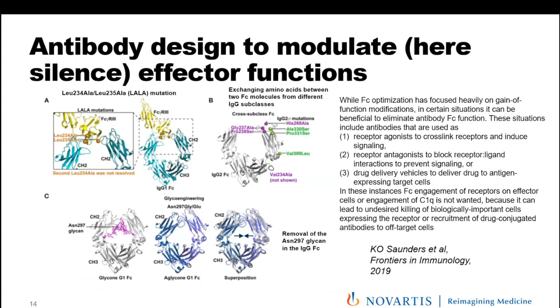So in some instances, however, we do not want to have antibody effector functionality by the Fc part. And then by antibody design, we may modulate or silence this function. Certain mutations or amino acid exchanges will trigger this silencing. One of the most known is the LALA mutation, where leucine and alanine are exchanged in the Fc part. Also via glycoengineering in the Fc, the effector function mechanism can be modified. To give you an example, for antibody drug conjugates, and I will present these later, an Fc dependent effector function is not desired because it would enhance off target accumulation of the toxin.